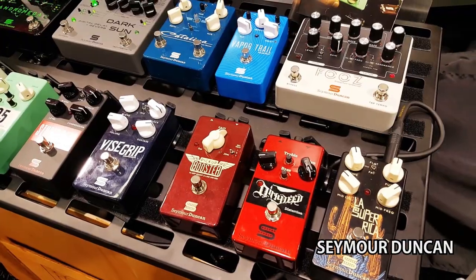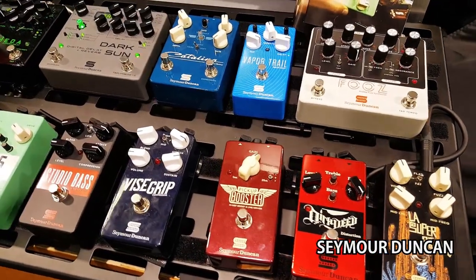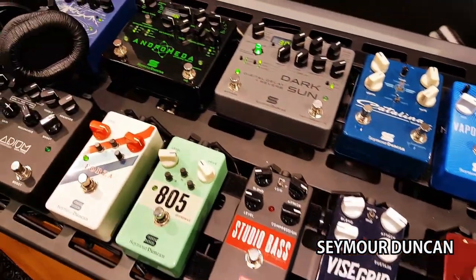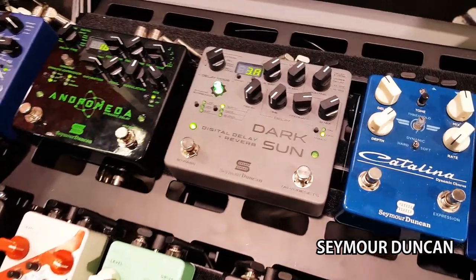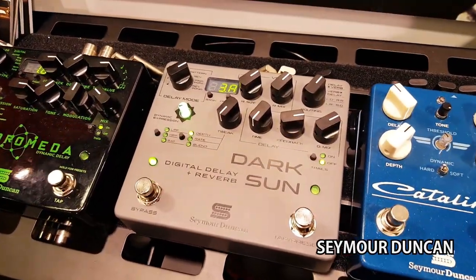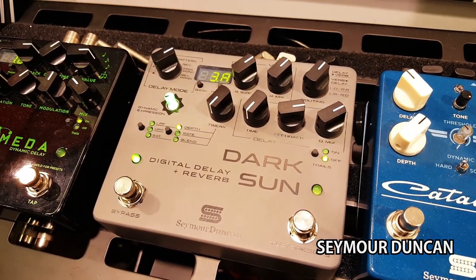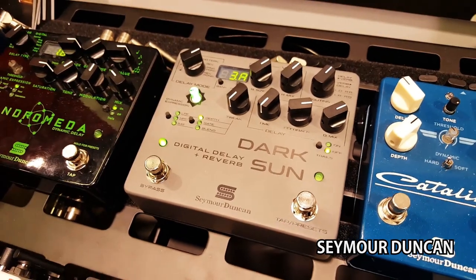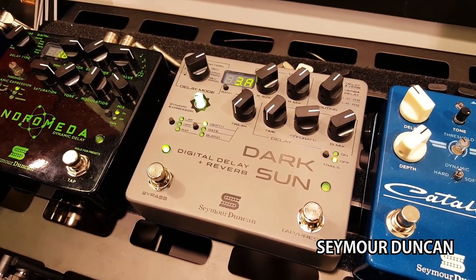It's great. More pedals. This is the Dark Sun by Seymour Duncan, the new signature pedal by Mark from Periphery. It is a digital reverb and delay pedal with a ton of options. EQ section, 8 delay modes, expression pedal, and a ton of other stuff. You can choose if you want to go delay into reverb or the other way around.